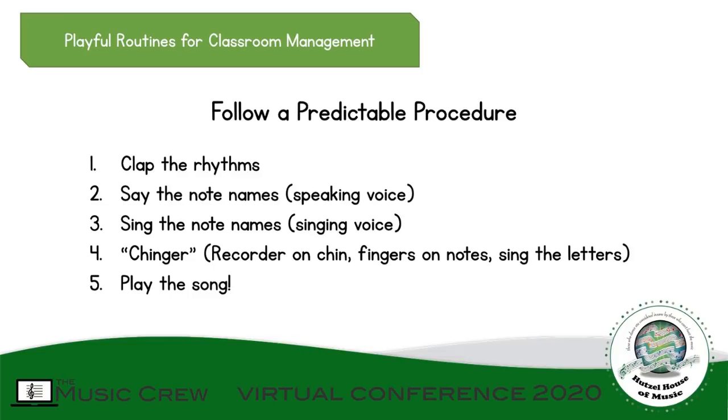When we finally have gotten through chingering and I say, what's the next step? They gleefully join in and say, play the song, with excitement because they are ready and they know what's coming next.